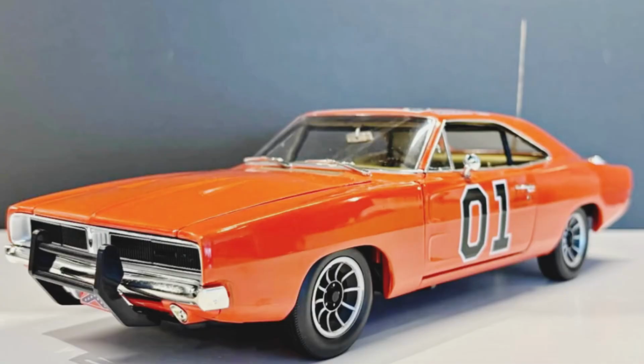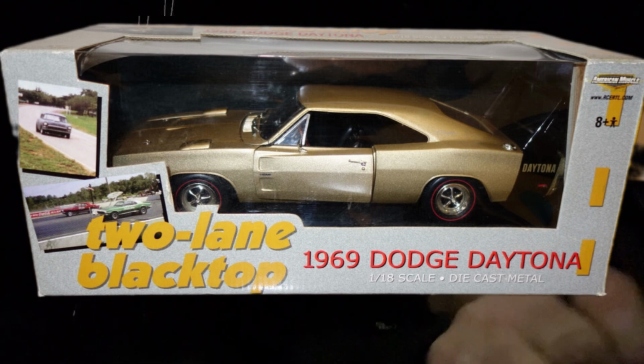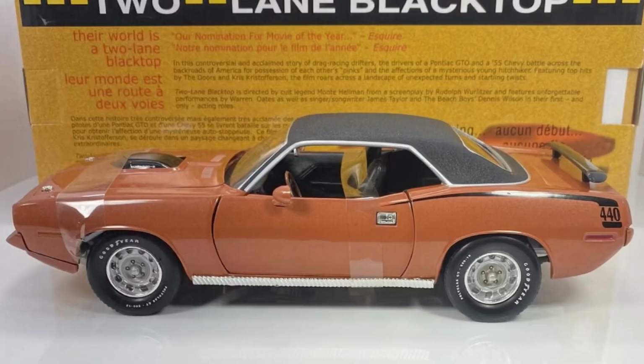Again, guys, am I faulting the people I bought it from? Not at all. This is the cheapest one I've ever seen. Like, I see Auto World silver screen machine General Lees once in a while for $100, $150. They're getting fewer and further between. This car, I've never seen one for $100. I've seen the 2-lane blacktop Daytona, mint box, everything sealed in the box, for $80. I've seen that 2-lane blacktop Challenger for $80.